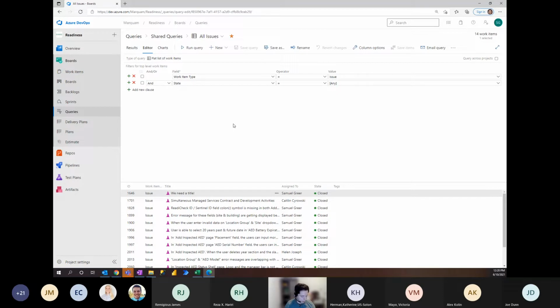So let's say I wanted to come in and say, there's an area of the project that I worked in, with readiness. We did some work in the cognitive space, machine learning to identify those dots on the AEDs to determine if they're working. And I could come in and sort by area path to kind of look into area path. Come in and I could define my area path and say, hey, what part of the project is associated with that cognitive service processing.